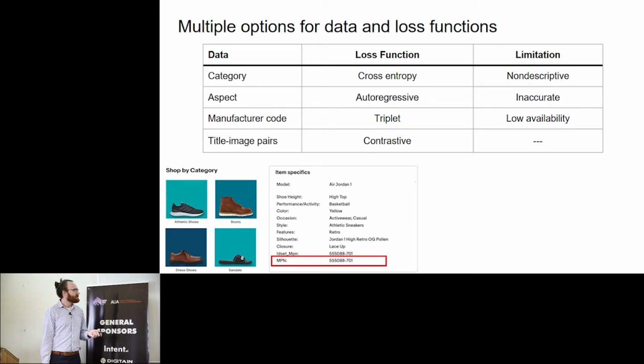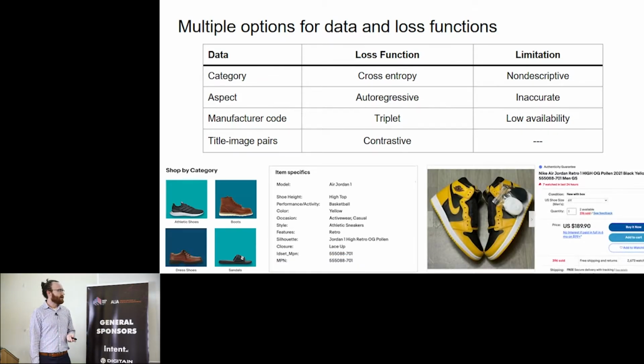Okay, so this leads us to the data type that we settled on, which is image title pairs. So every listing has a title listed right here, and every listing has at least 1 image. Most have, in fact, many images. I can't say that there's no data limitation in terms of the amount of image title pairs that we have access to, but it's pretty broad and covers every category. So that seems like a good starting point. So using this data, we could train a contrastively learned multimodal model.